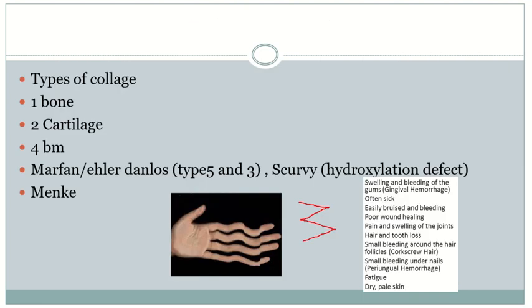So now I'm going to talk about the different types of collagens. There's type 1, which is found in bone. The mnemonic is the word "one" is in "bone." Cartilage is type 2 collagen, and you remember it by saying "carTWOlage." And base has 4 letters, so type 4 collagen is found in the basement membrane.